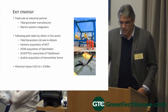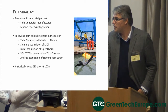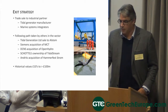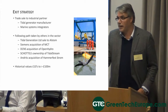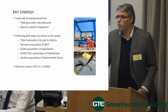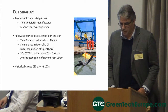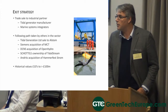In terms of exit strategy, well, first thing I'd say on exit strategy, you have a lot of options if you build a sustainable business. So we're keen to get to revenue quickly and build a sustainable business. That gives us far more exit options. Ultimately, we see in terms of scaling up, it makes sense to probably effect a trade sale to an industrial partner, and that is a path that has been well trodden. Historical values have ranged wildly from tens to more than 100 million in the space. Generally, all of those have been well pre-revenue, so we're hoping that having a bit of revenue coming in the door and actually showing that we can deliver a product would make a big difference there.